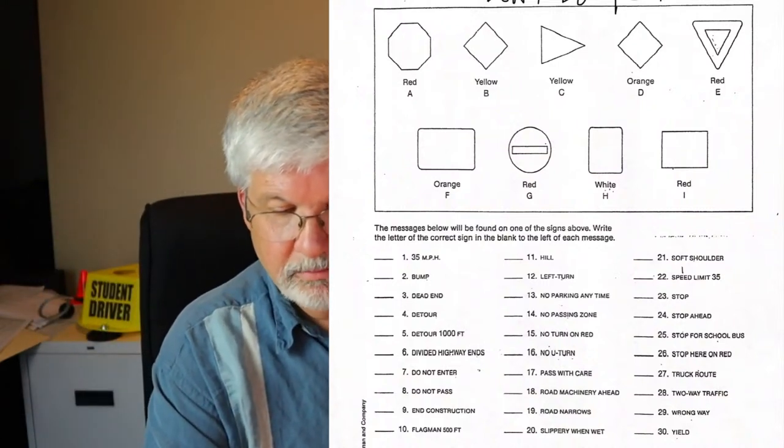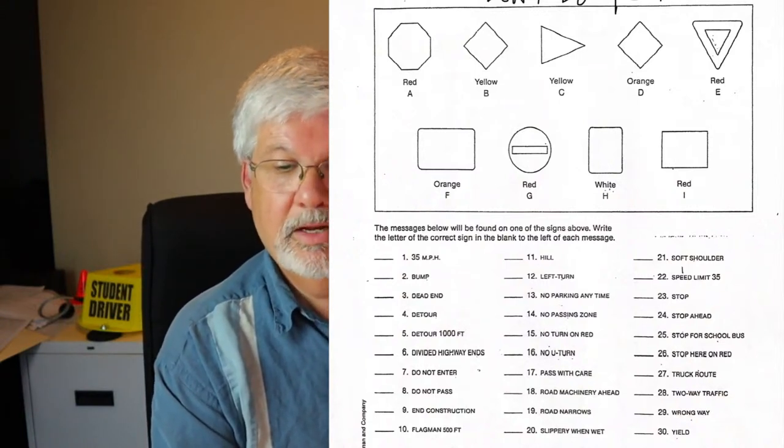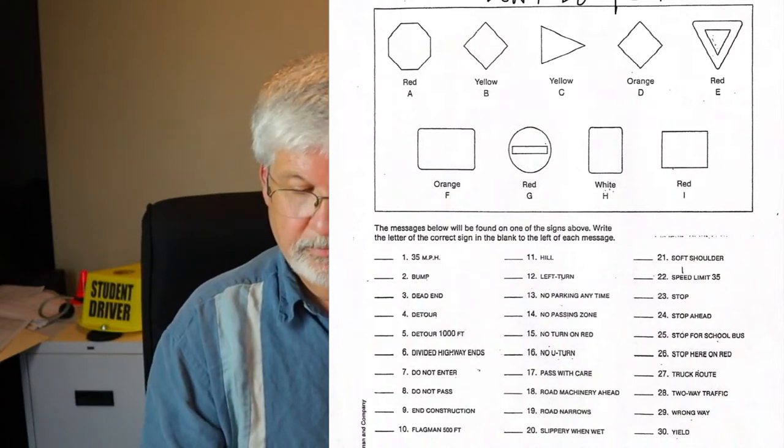Oh, there's Sophie. Let's see if I could get into my phone here for a second. There we go. All right. People were doing it. That's good.